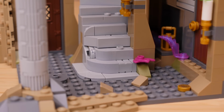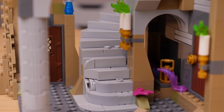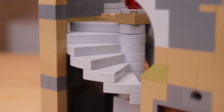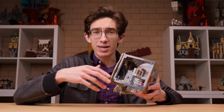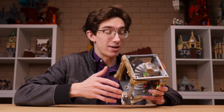Again, this section features another beautifully detailed staircase, and it actually makes use of the spiral staircases introduced back with the original 2001 Harry Potter sets. And I cannot believe that they still use these after all these years, but it works really well here, and the build kind of locks it into place so it doesn't swivel around like crazy like it does in some of the Harry Potter sets behind me.